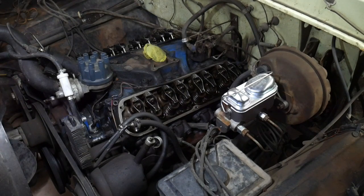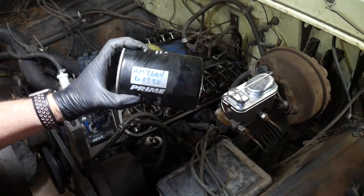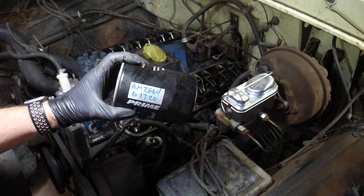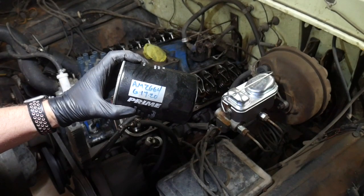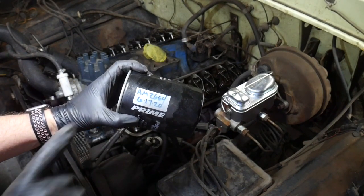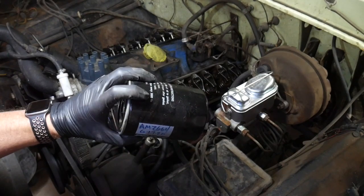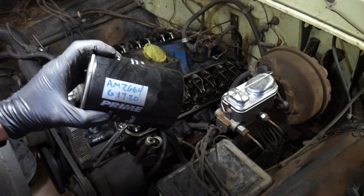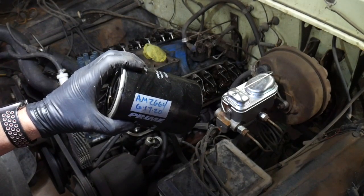Alright, cool. That actually doesn't look very old. But with the fuel that was down inside the oil from the carburetor, we gotta get that out of there. We're just gonna start fresh. Oh, and I just noticed somebody wrote on there AMZ 664 or AM 2664. Not sure what that means, but 6/17 of 20 was the last oil change, so it's been a minute for sure. The oil was pretty dark coming out the bottom and smelled like gas real bad.